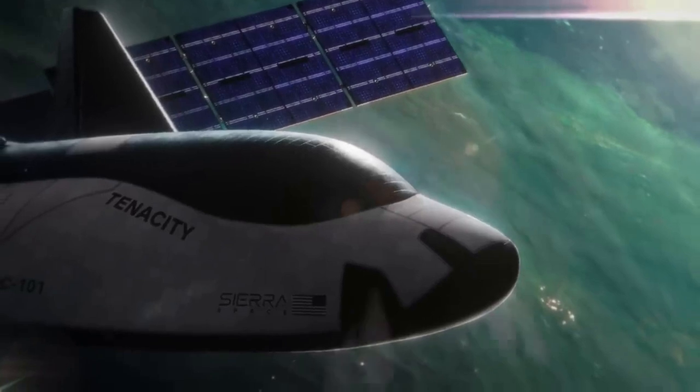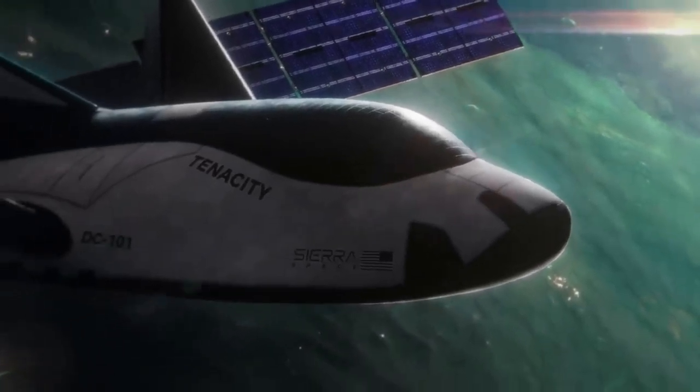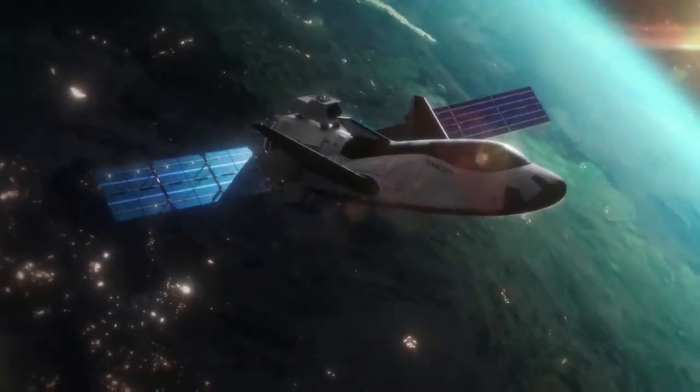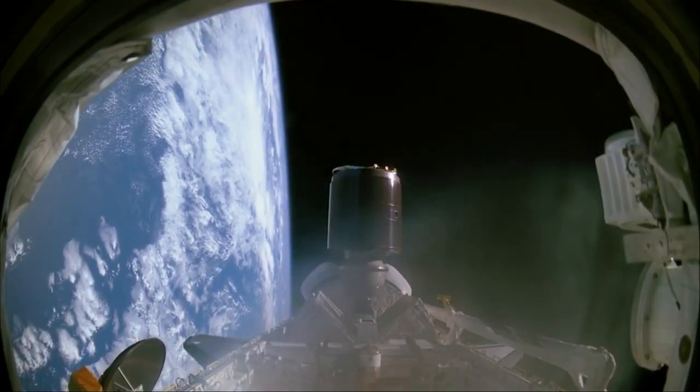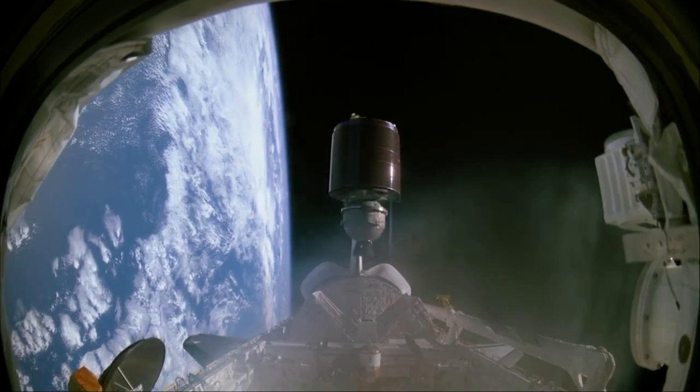With this in mind, it brings up the question of what exactly is Dream Chaser's plan, and how does this modern space plane compare? Here I'll go more in depth into some of the biggest differences between the two, the similarities they share, what to expect in the near future, and more.